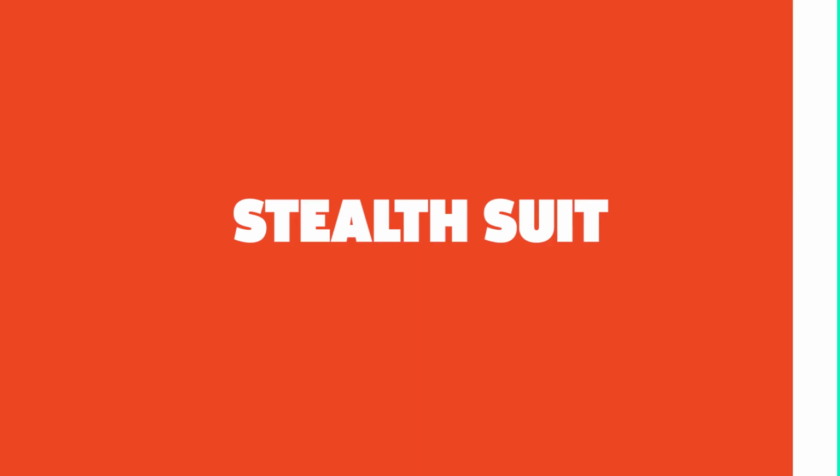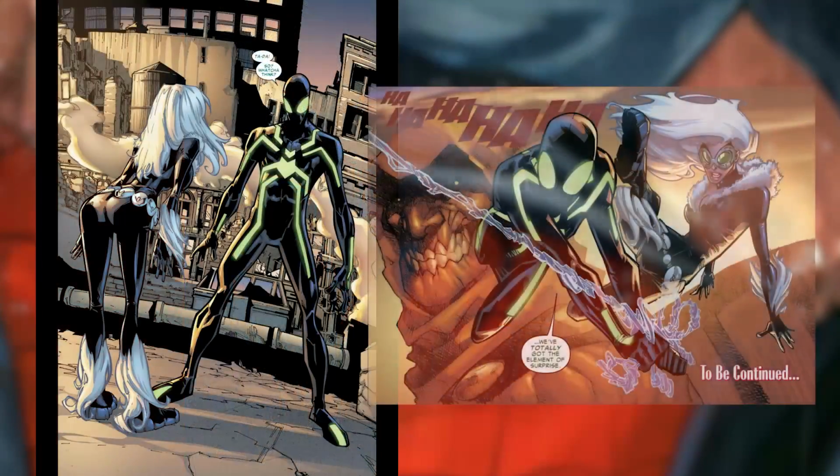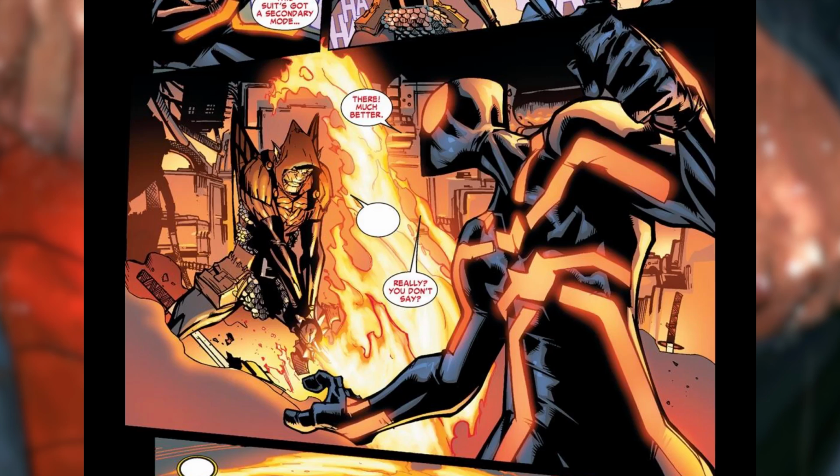Number 6, Stealth Suit. When Spider-Man had to figure out a way to defeat an enemy without using his spider senses, he made a stealth suit that could warp the light and sound around him. It had a secondary mode that allowed him to avoid sonic attacks.